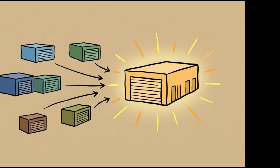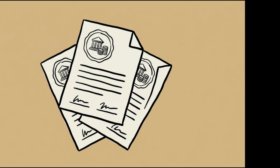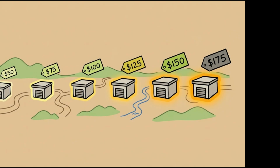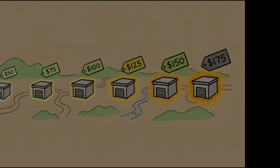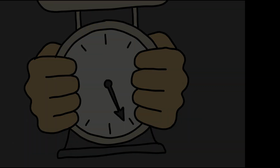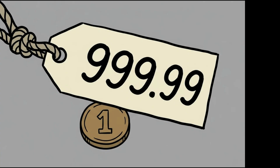There's also a quiet consolidation story happening in the background of this whole industry. A handful of large REITs, real estate investment trusts specializing in storage, have spent years buying up small, independently owned facilities across the country, and that buying pressure has pushed valuations up significantly. Cap rates on stabilized storage assets have compressed hard, which is a fancy way of saying the same dollar of income now costs a lot more to buy than it used to.